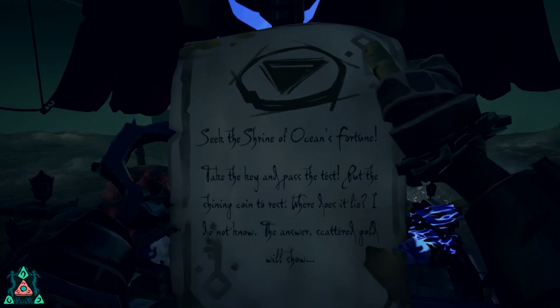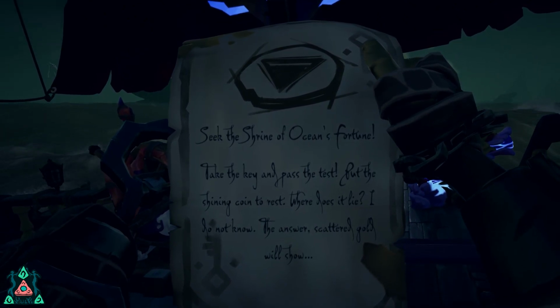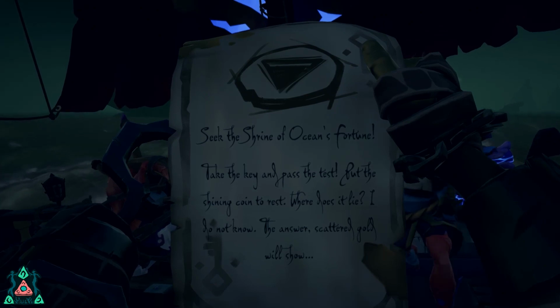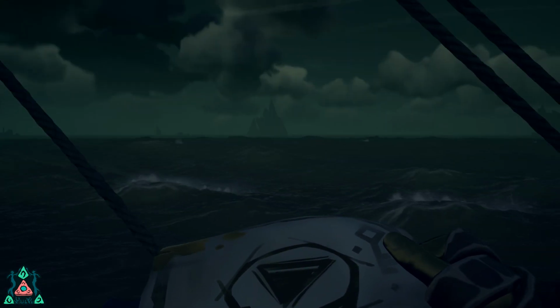Now, the next scholar's note will tell you to seek the Shrine of Ocean's Fortune. Take the key and pass the test. Put the shining coin to rest. Where does it lie? I do not know. The answer scattered gold will show. Pretty much the exact same thing.